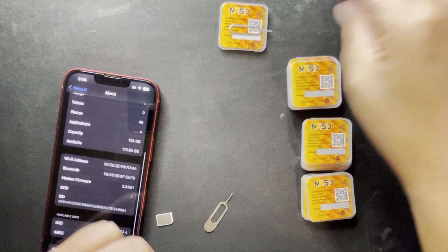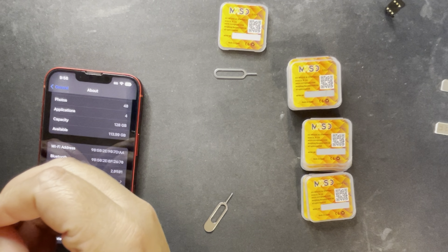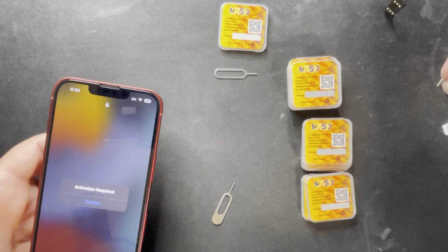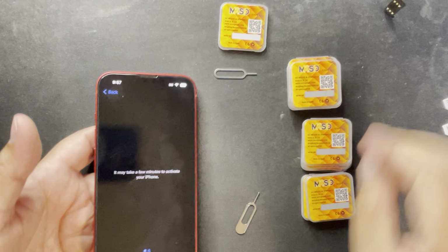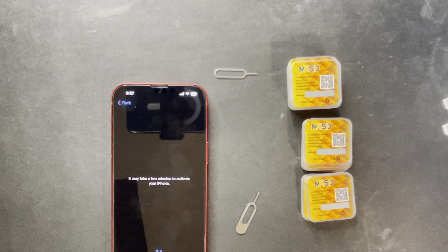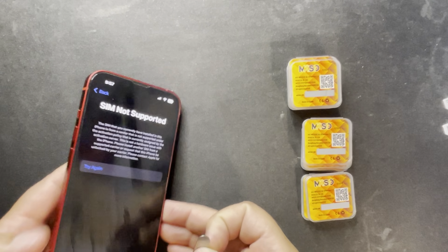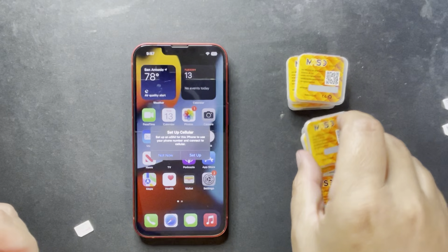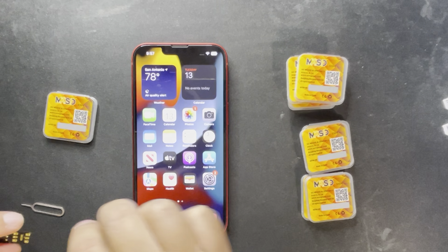Open it again, general, about. Let me use another one then. Let me see what's going on. Maybe I'll test this one later and see what's going on with it so I can upgrade. Okay, SIM not supported. Okay, so take this one out. Let's do this one and see what's going on now.